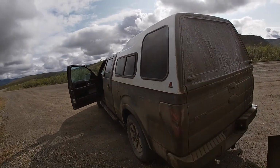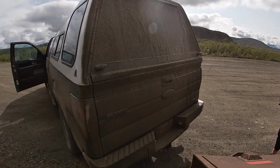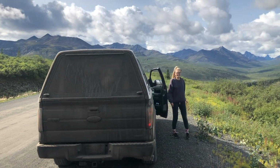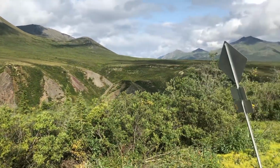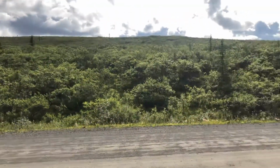Oh, it's like cake on. It's just a cake. Look at that slime coming down, the slime line. Nice. Okay, well, we're gonna keep on chugging. We're getting close now. Tombstone is unbelievably gorgeous. Even just this drive is like you're doing a whole hike while you're driving.